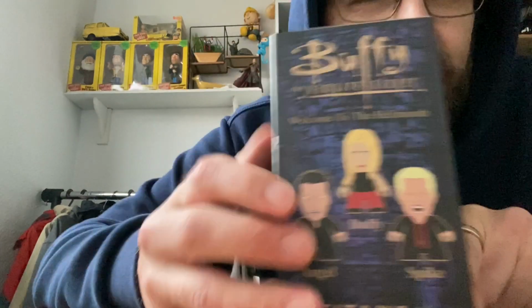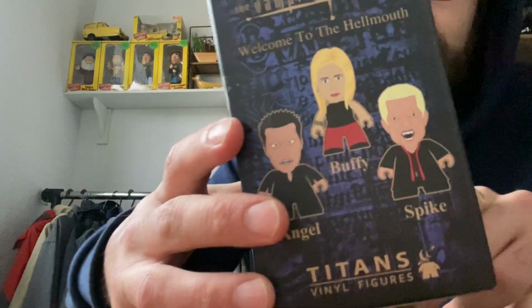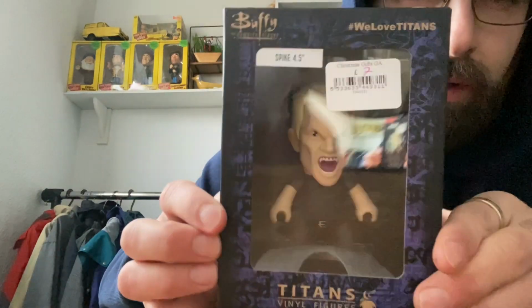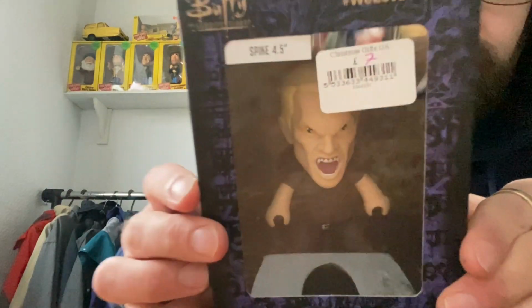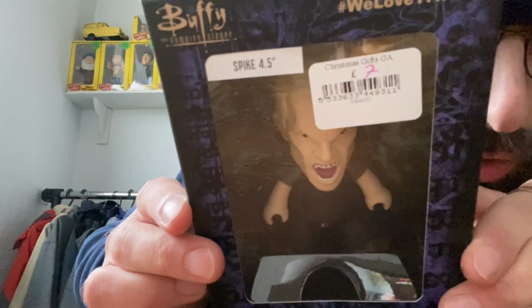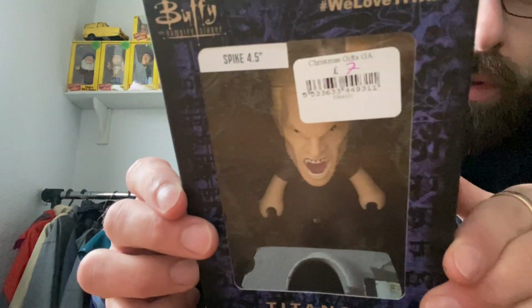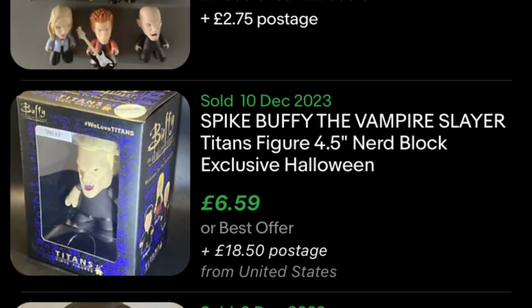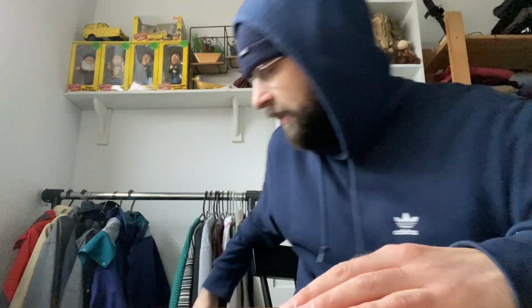And this is the mistake that I made. This is a vinyl figure, Titan's vinyl figure of Spike from Buffy the Vampire Slayer. And basically I thought that this was a 2, and it turns out it was a 7. And they also don't sell that very much or for a lot. There's one that sold for just under £7. It is what it is. You make mistakes. I spent £5 more than I wanted to, but what can you do?